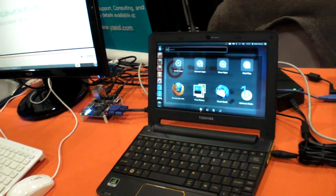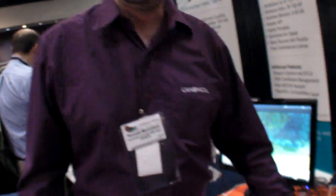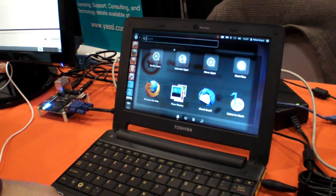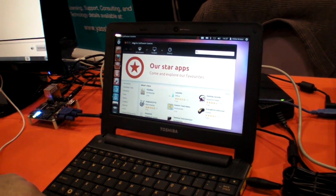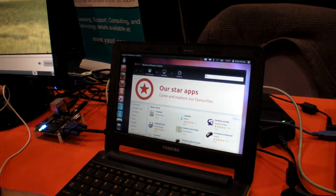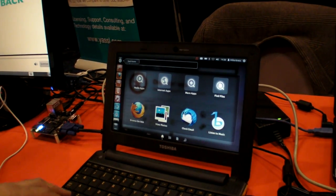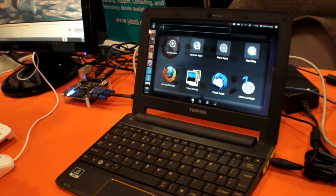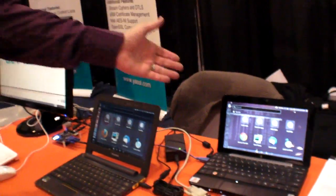So this is 11.10 Oneiric Ocelot, which just came out, I believe, last week. You can see it's running the Unity interface. It's very fast. It works very well. We've got the Ubuntu Software Center here as well. So yeah, this is all the latest and greatest bits on here. It runs very well. It runs just the same as it does on my Atom netbook over here.